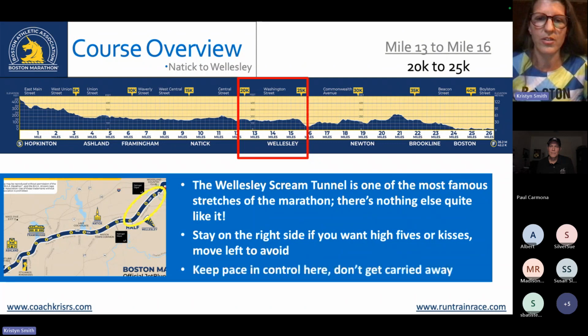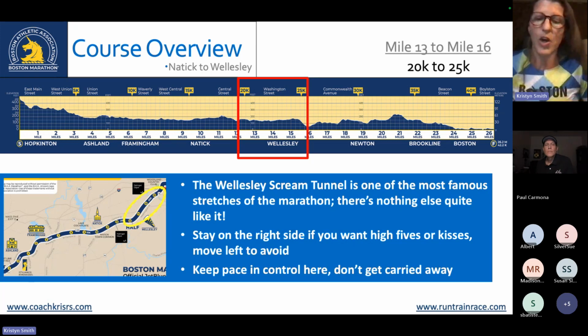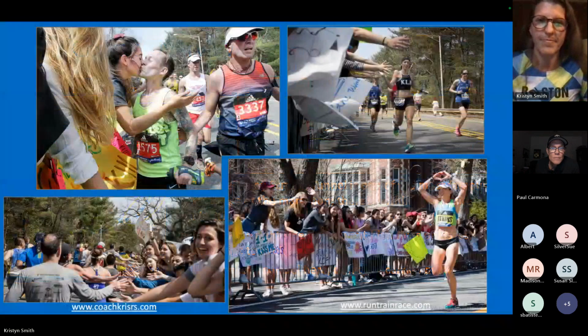Here's some pictures. This is an important point. Really do keep your pace in control here because it's so easy to get carried away by the hype and the enthusiasm. You won't even notice it. You won't do it on purpose. It won't be a conscious decision. You will just all of a sudden start going 15, 20 seconds faster than you should be at that point in the race. So really do make an effort to slow yourself down and pull yourself back.